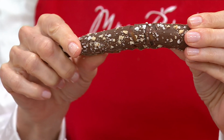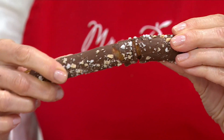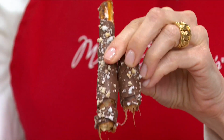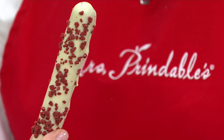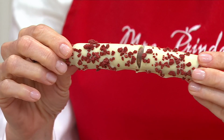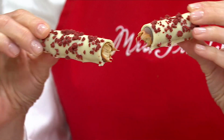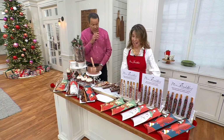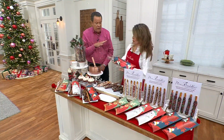This caramel is called brownie caramel. Yes, you got it. So it's the same buttery caramel you know and love with the added addition of cocoa. And you're getting 18 of these pretzel rods. They're all individually wrapped. They come with gift boxes that you can pop open and pop inside. You can give away 18 individual gifts, or you can give away three in a box.